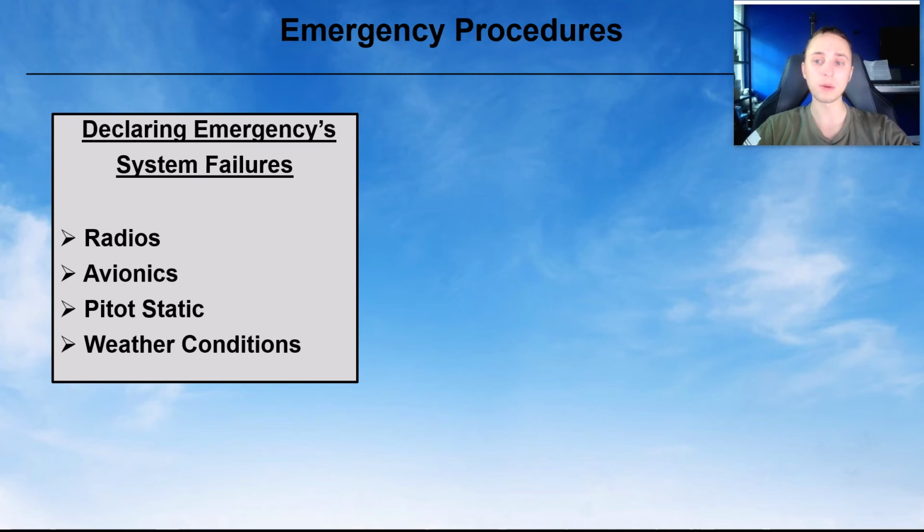Could certainly be an emergency condition, or weather conditions. We run into some kind of adverse weather. One of those could be icing or thunderstorms, or we end up flying into some really low IFR conditions that we need to get out of, and we're starting to get low on fuel. And we need to do something here, and it's kind of turned into a bad situation. So declaring an emergency would absolutely be the best course of action.